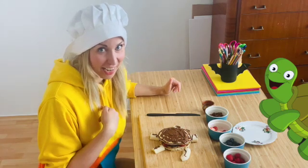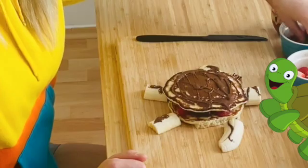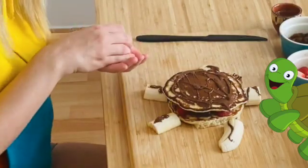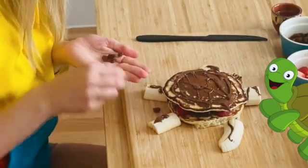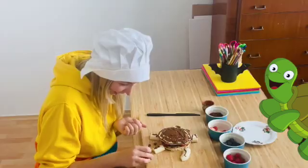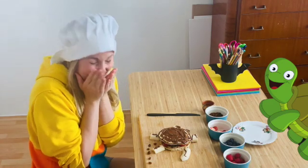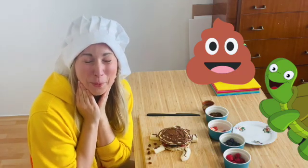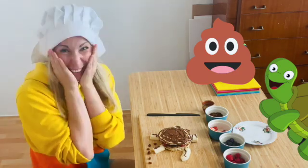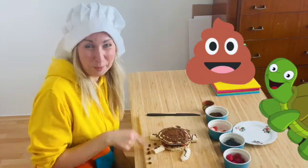And if you are as silly as I am, what you can do is take some raisins and put them down here like this. Do you know what it looks like? It looks like a poo. It looks like turtle's poo.